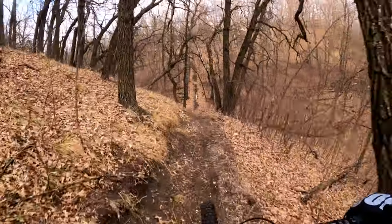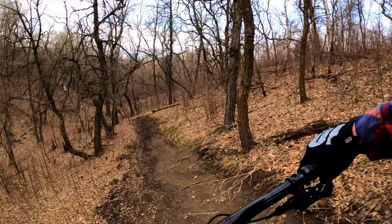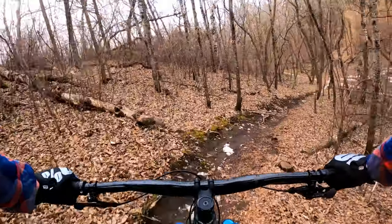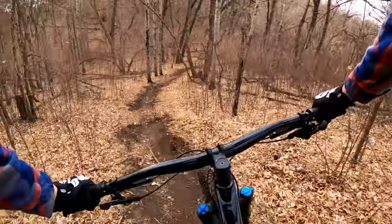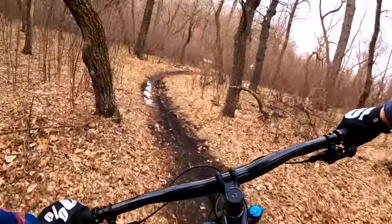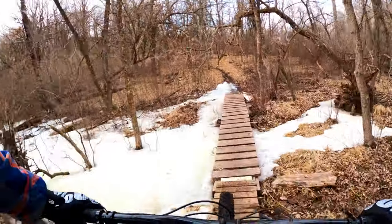Like, it is dialed. I don't know if it's that through shaft or what, but through shaft, bigger wheels. Bit of both. Some dirt in the mouth. Looks like this has all been cleared as well. Oh yeah.